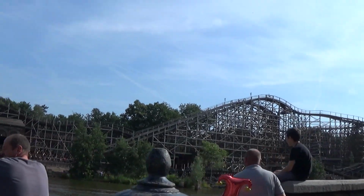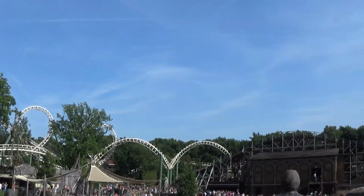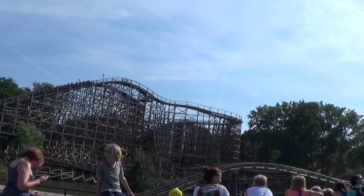I definitely prefer rides like Toutatis at Asterix and Wodan at Europa Park and Balder at Liseberg. I think they're all stronger woodies than that. Look, it's probably the most picturesque though. Yeah, not a bad ride. We're going to give that a 6 out of 10.